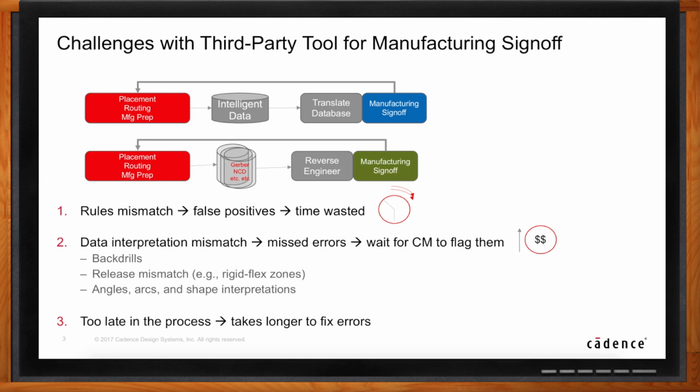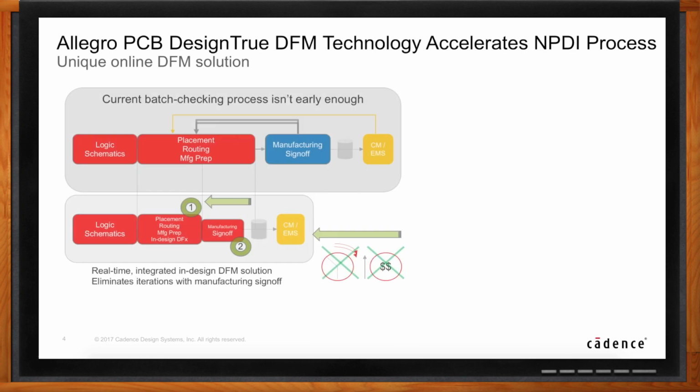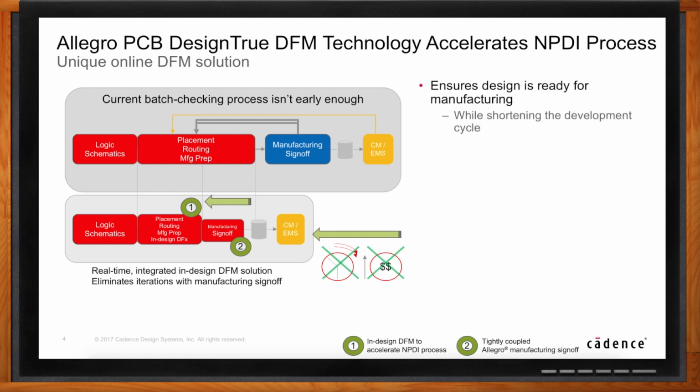Okay, so what's the answer? What is Cadence doing to solve this problem? So what we did was we recently introduced a new technology. This is the first in the industry. It's called the Design True DFM technology, and it's intended to solve this problem by, like Bryan said, knowing and finding the problem as soon as you make it. It's what we call in-design DFM checks using our innovative Design True DFM technologies, first in the industry to do this. What it does is ensure your design is ready for manufacturing with the shortest development cycle possible.